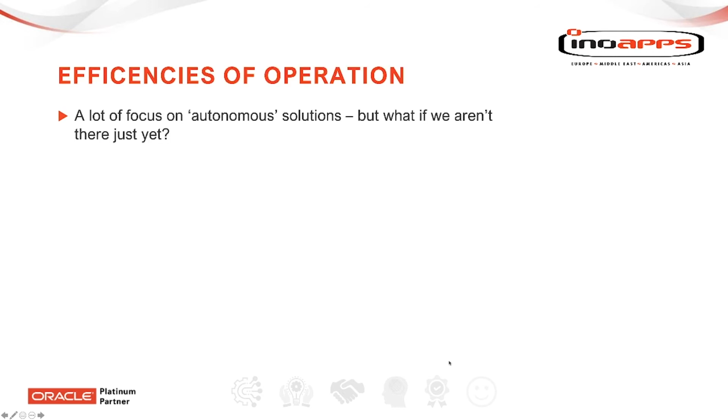Let's talk a little bit about the efficiencies of operation. And for me, this is the area the cloud provides us with the potential to get the most benefit from in that improved phase. I'm not saying that people don't have the capacity to automate and gain operational efficiencies in any deployment, wherever that is. That's absolutely typically the case. We can always think of areas we're looking to do that.